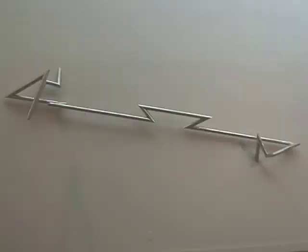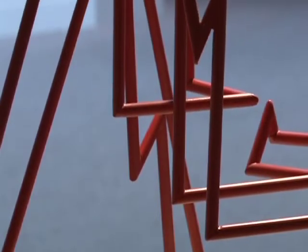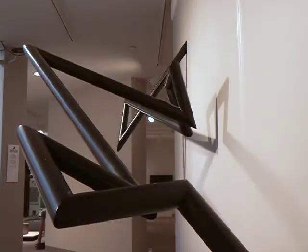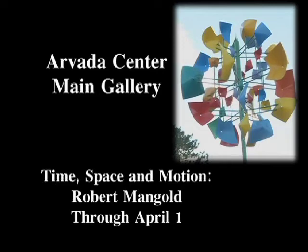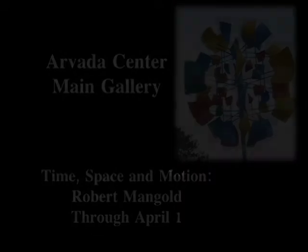The fourth is called points traveling through space at an erratic speed. Those are more the jagged pipe shapes you see, and those more imply movement in space rather than have movement. Visitors to the Arvada Center will find some of Mangold's work outdoors too. The exhibition runs through April 1st.